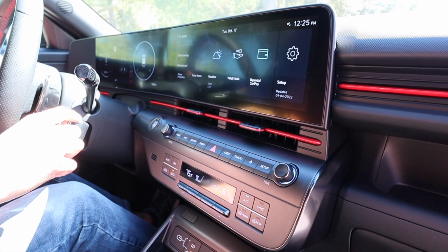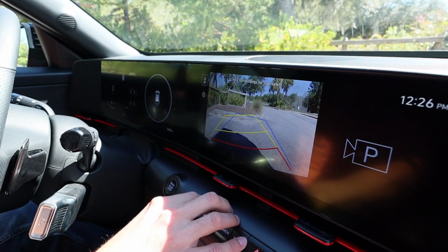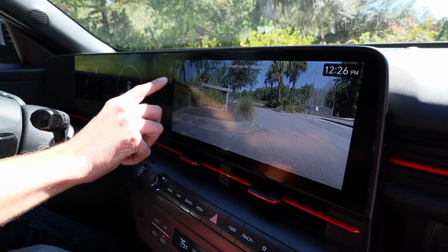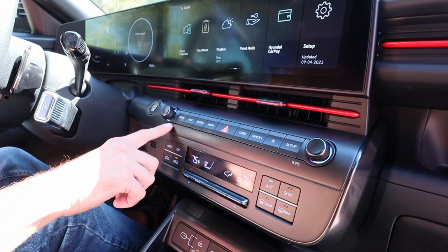Now let's go back to that backup camera. On the Limited, you're gonna get a 360 camera. So for this one, we just have a standard backup camera, nice in HD. You are at least able to get a top-down view, and then more of a surround view for full screen. You have a few settings on that as well. Back into park, let's take a look at all these controls.